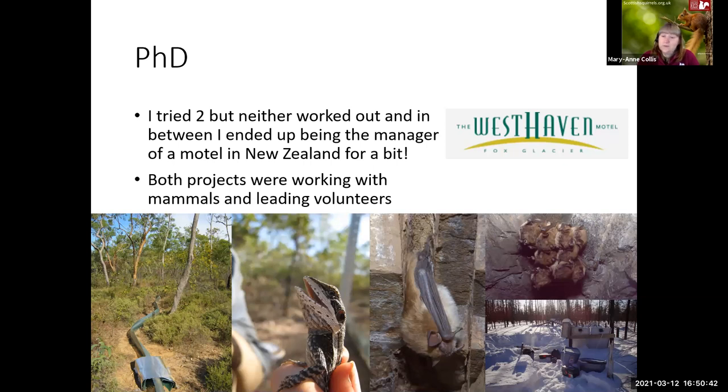But actually that was really cool too, because I got to talk to everyone that was coming through the motel, and I also waitressed for a bit, so all the customers in the cafe, about the amazing views that we were surrounded by, but also all the wildlife and things, and actually got to communicate with members of the public about wildlife, not in Scotland, but in New Zealand, but that was really helpful.